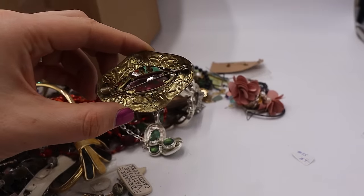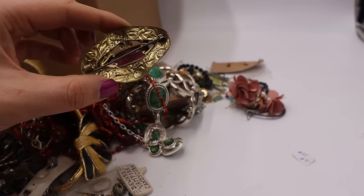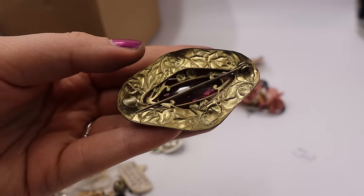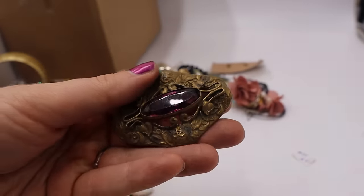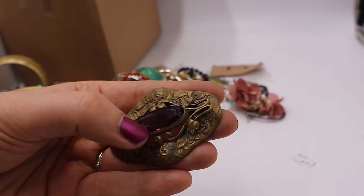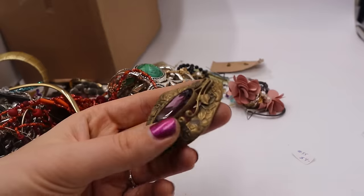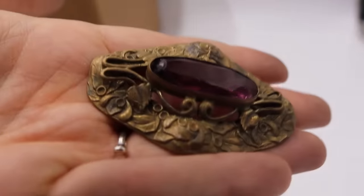You guys, do you see what I'm seeing? I am so excited right now. I have not looked at the front, but do you know what this is? This is like the Victorian or Edwardian amethyst glass sash pins. Art Nouveau. Oh my. Oh, there's a big chip out of it. Oh my word though. Can you believe this was in there? Look at the Art Nouveau brass. All right, let me show you up close.